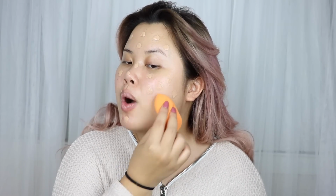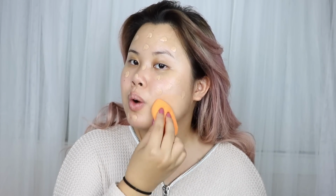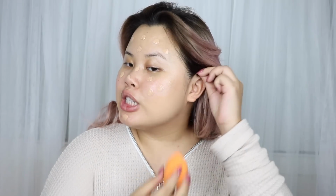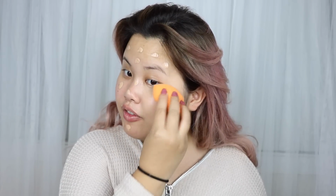So what I do is I just take the tip of this and just dab it in lightly. You don't wanna push too hard, lightly, and I just wanna sponge that around, I guess is the word. You don't want to drag like so, you just want to dab. And as you dab, you want to move that product and spread it around to cover all the areas on your face. This foundation gives great coverage. It's very lightweight. I don't feel it at all, nor do you see it.